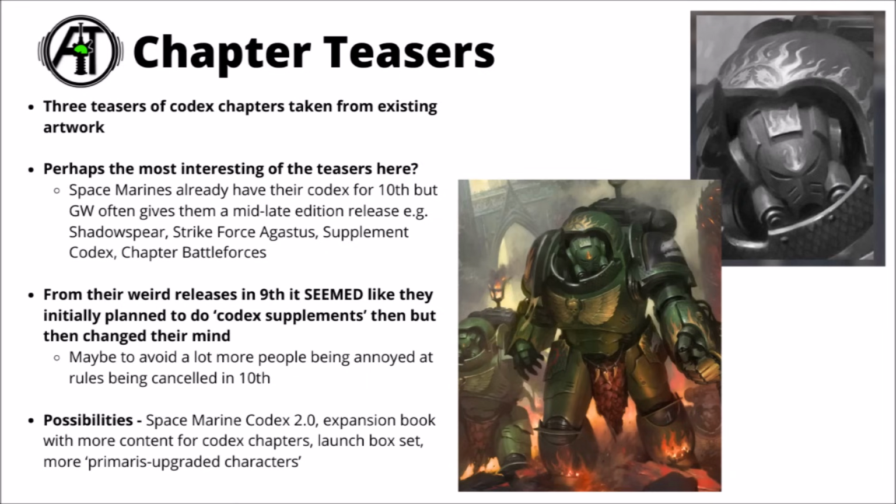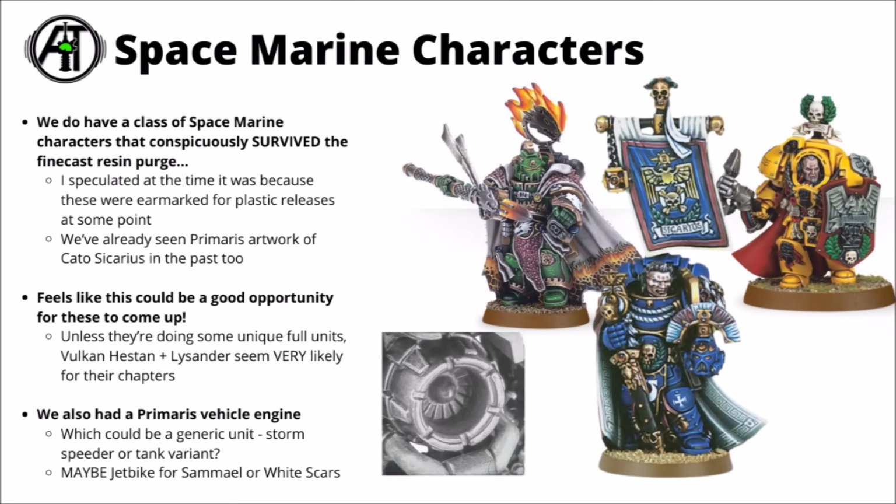It'll be interesting to see what they come out with though. Seeing as we're getting multiple teasers for multiple specific chapters, my guess is that it'll probably be at least some sort of miniature for each of them, and the most obvious one for a bunch of them would be the Space Marine characters that conspicuously remained in the Codex despite being made of resin.